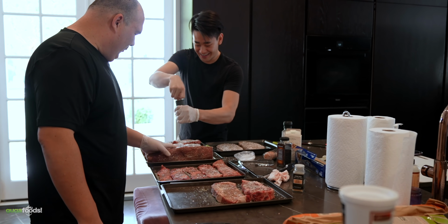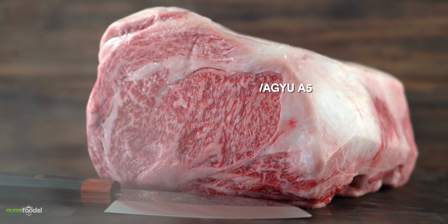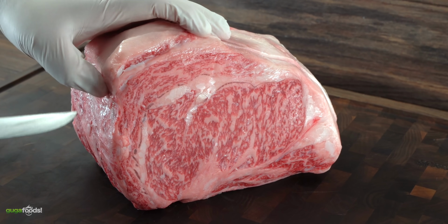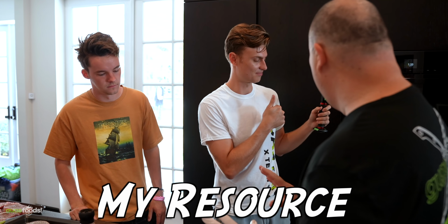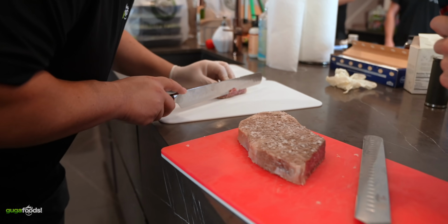Before cooking it, we have a little challenge for the guys. Let's see if they are up for it. The raw Japanese Wagyu A5 challenge. Every time I walk in with a Japanese Wagyu A5 to anybody's house, the first thing they say is, "Hey Guga, can I eat that thing raw?" Well, yes you can. We're only doing this because I trust it, alright? I trust my resources. Yes. That's right. Very important. You shouldn't do this.